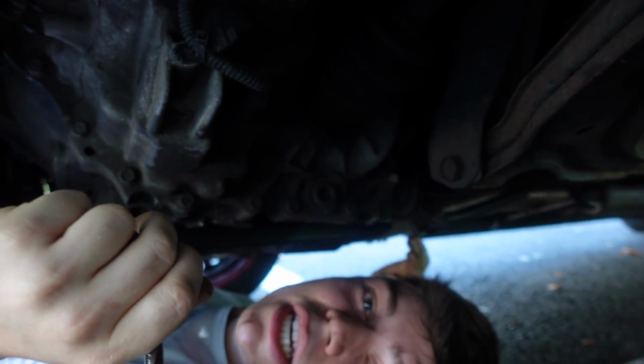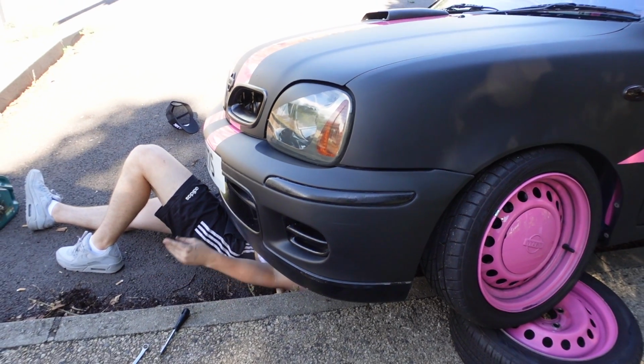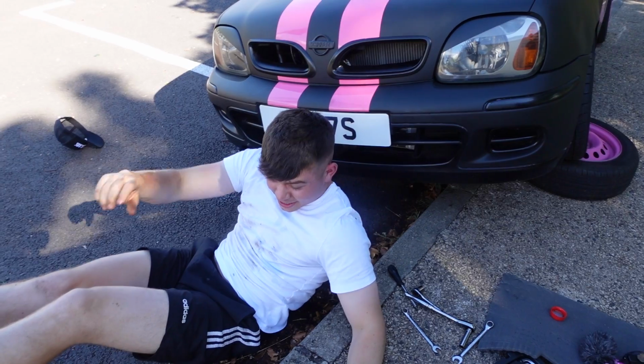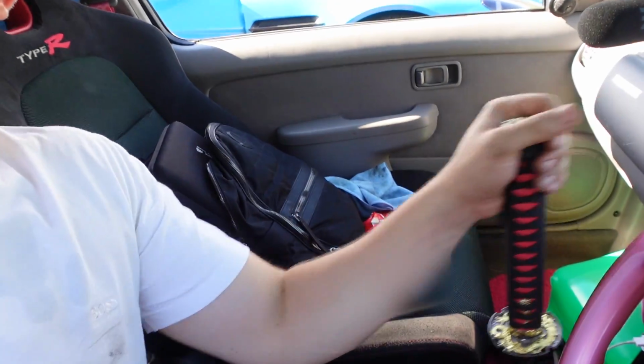Oh boys, this is so much easier than I expected. To summarise this issue, the bushing that sits inside this piece of the gear selector had fallen out, and all I had to do to fix it was push it back in and bolt it back up. I feel like a proper mechanic now. Ladies and gentlemen, the gear selector is now back in business. I have absolutely no idea how that came off.